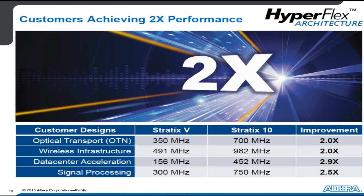Okay, so let me spend three slides on why it matters. And let me tell you, today we have over 100 customers using our early evaluation software. The software allows them to use the HyperFlex approach and evaluate their performance improvement. And when our customers have done that in multiple applications, their designs show very big improvement over traditional architecture.